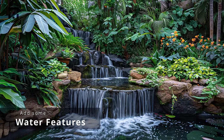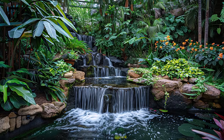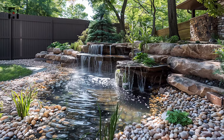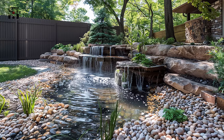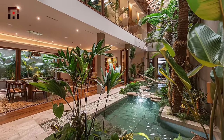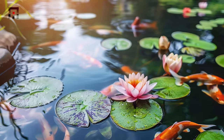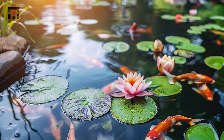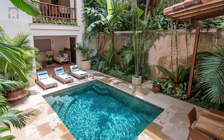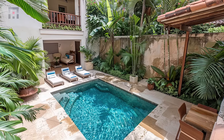Add some water features. Nothing says tropical like the sound and sight of water. Adding some water features to your tropical courtyard garden can enhance the ambience and attract more wildlife, such as birds and butterflies. You can choose from a variety of water features, such as fountains, ponds, waterfalls, bird baths, and even pools.